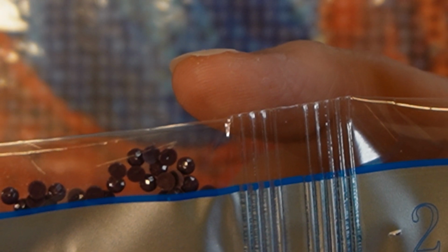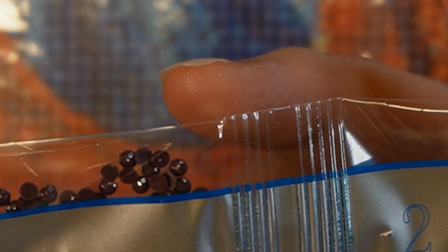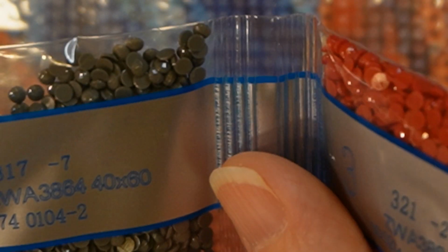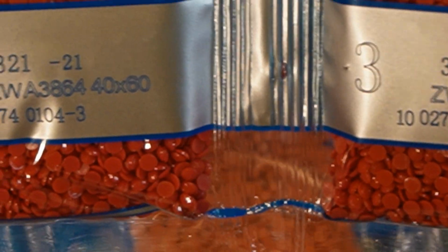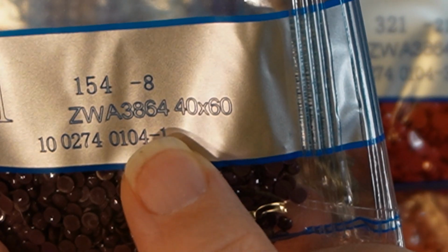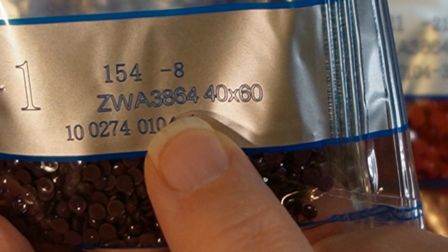That is not the same code. Is this the right thing for me? 154, 317, 321. Yes, the right colors, but this is not the right code. This ZWA 3884. That's not the right code.